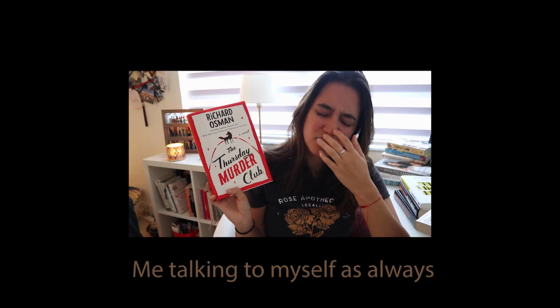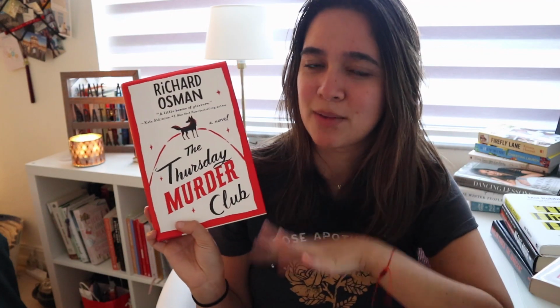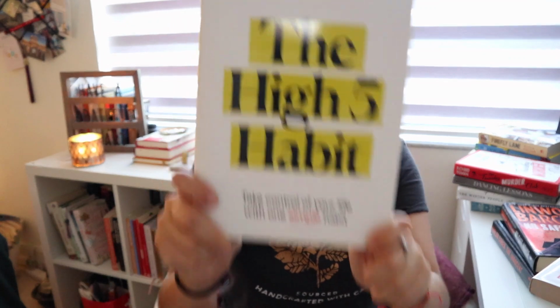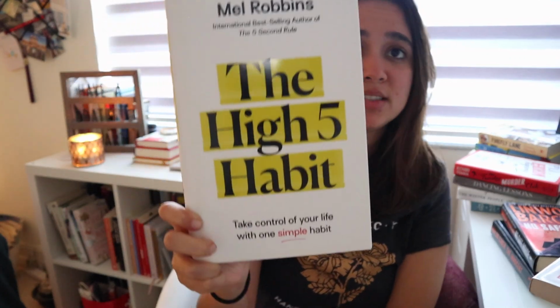I'll probably buy the other 2 books if I like this one to complete the whole set. I think it's 2 books if I'm not mistaken. Yeah, so I'll let you guys know how it goes, and you'll probably see this soon on my fall winter TBR list. So the next book on my physical TBR is The High Five Habit by Mel Robbins.